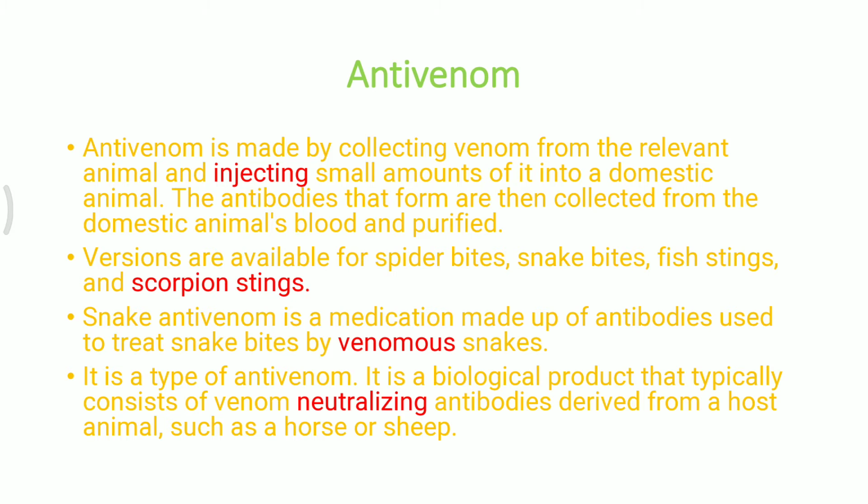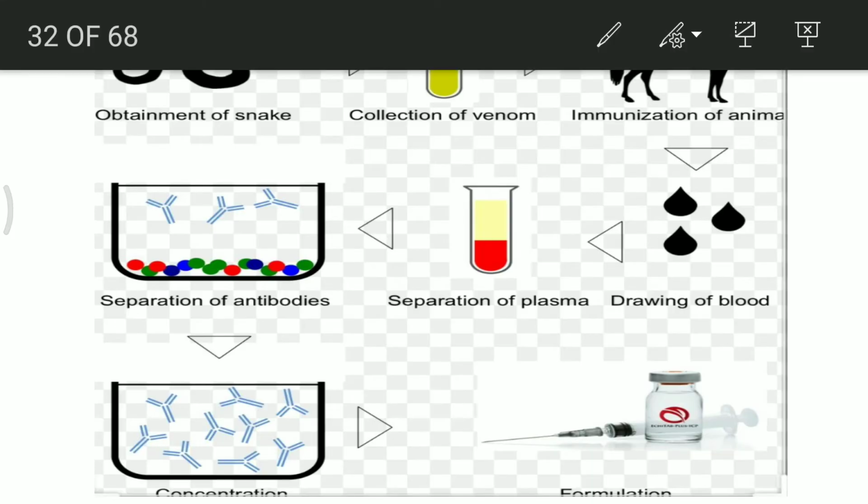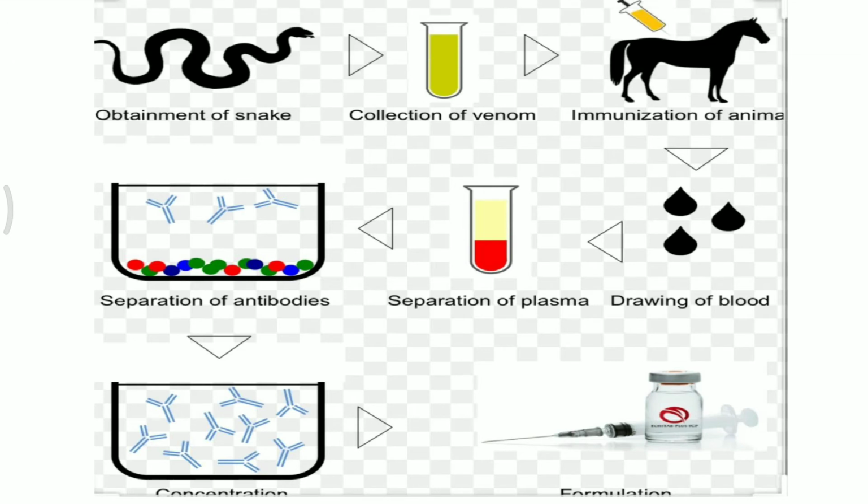Some of the animals are immune to the attack of snakes, and that's why we can harvest the antivenom from them. A very common example is a horse. So what is done is the poison of the snake is taken and it is injected in the animal, which is a horse. From the horse's blood, blood is taken after a certain period of time, so that the antivenom is already present in the blood.